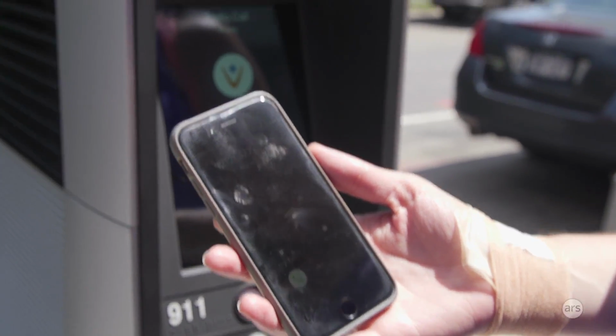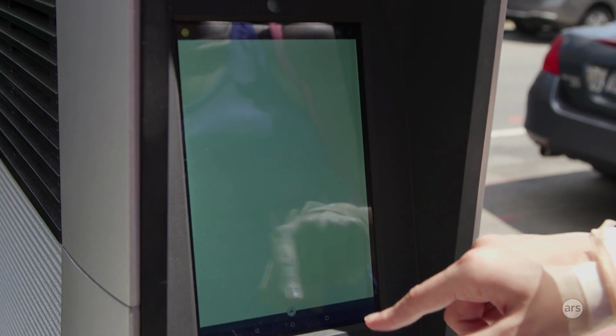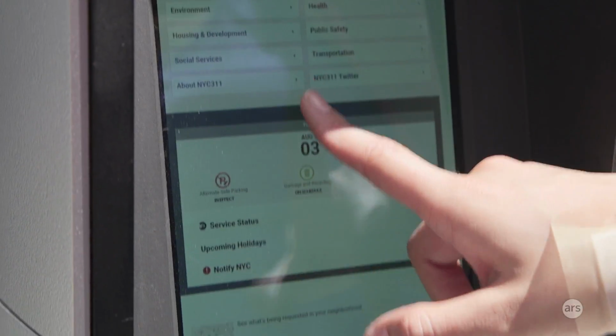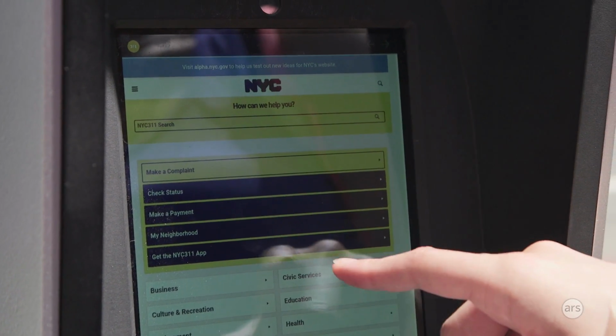It is coming up. Here we have New York City 311 City Services, which is just some information about the neighborhood, I would assume. It's a little slow. I think it's cool that you can file a complaint right off the street.